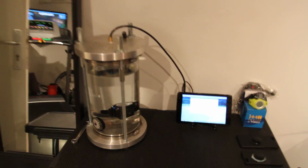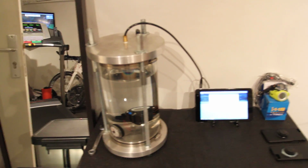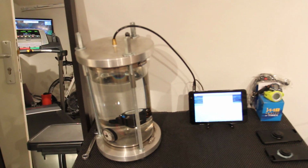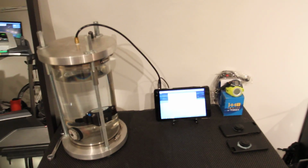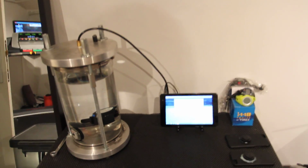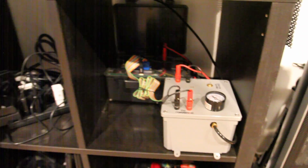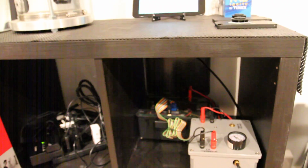What we've got is a testing station for underwater testing, so I can go ahead and simulate any given depth, and I can just program it in using this little computer here, and then we'll run through different test scenarios to make sure that it meets the specifications from the vendor. And then you can see down below all the different parts of it, the compressor and whatnot. That goes ahead and keeps it pressurized to whatever depth I set.